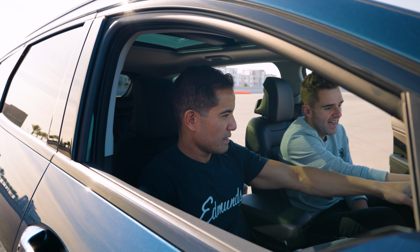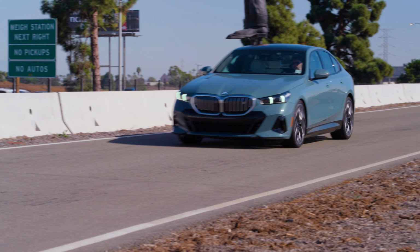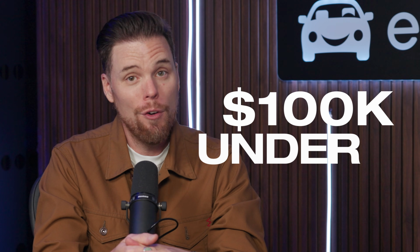Challenger. So before we go deep in the spreadsheets, we had to set some parameters. We're limiting things to unmodified new cars we tested at our current test track, so since 2017, and keeping the base price tag under 100 grand.